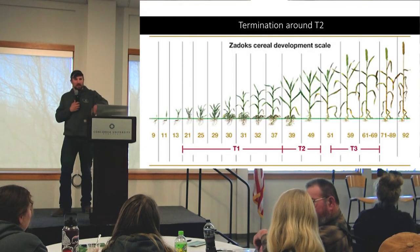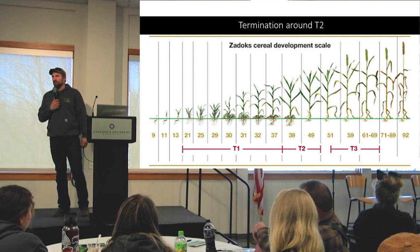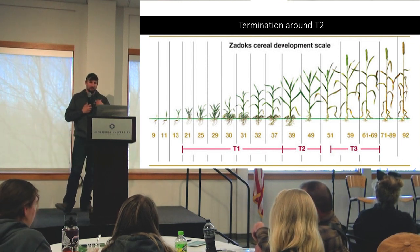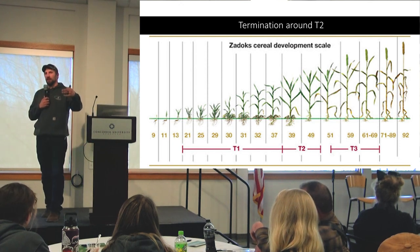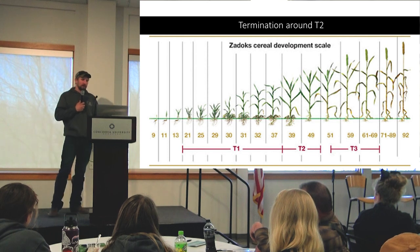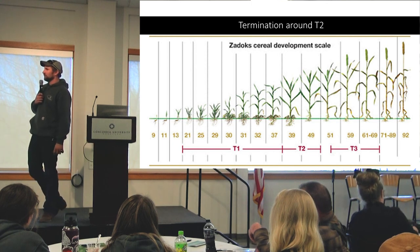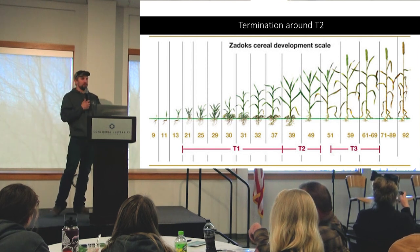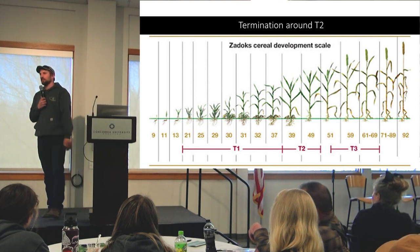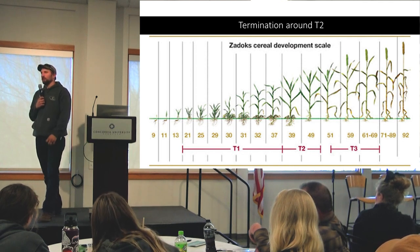So T2, that gives you a good example of when we're terminating it, right about boot stage, right before it heads out. I have found personally, and I don't really have much data besides what we get off our harvest maps, if we harvest it before T3, generally we do not see a yield loss in our soybeans at all. If we wait and it gets a little bit too late, we will see a 3 to 4 bushel yield lag on our soybeans. So the way we do it is we terminate really late.